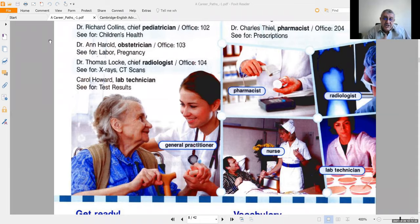But if the sick person has some difficulties with the heart, for example, they transfer this patient to cardiology or a cardiologist. That means a heart disease specialist or surgeon. So in this way, they transfer. So the general practitioner is the first job.